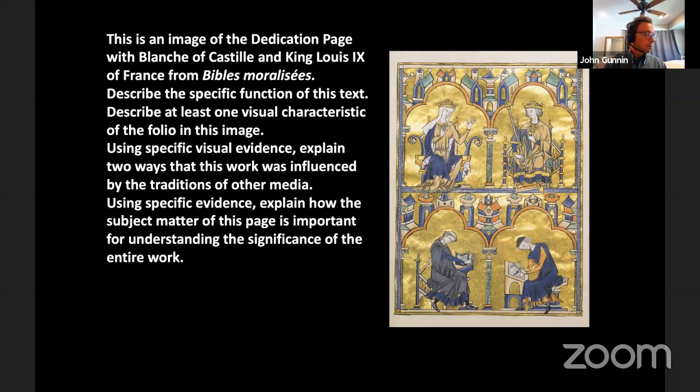Okay. So then we're talking about now how this work was influenced by other traditions. And what I came up with was the stained glass. You can kind of see how it has that partitioned look of stained glass, and then the way the frames go over their heads as if it's a partition of a stained glass. And then it's very influenced by architecture, which you could see running through there.